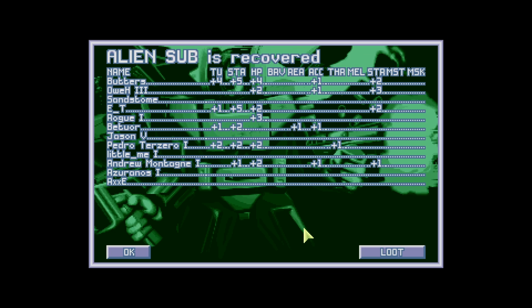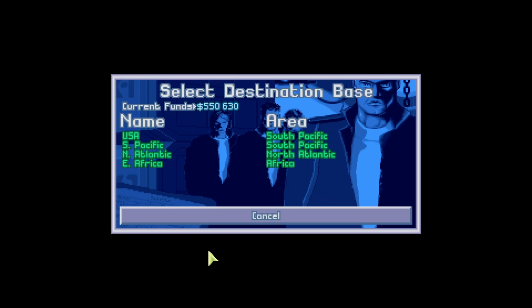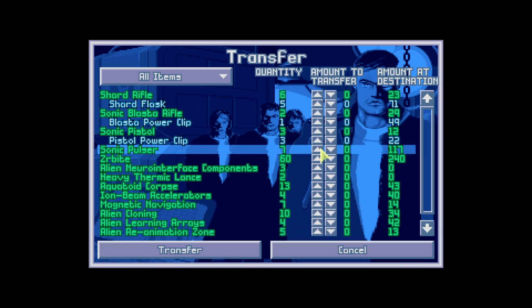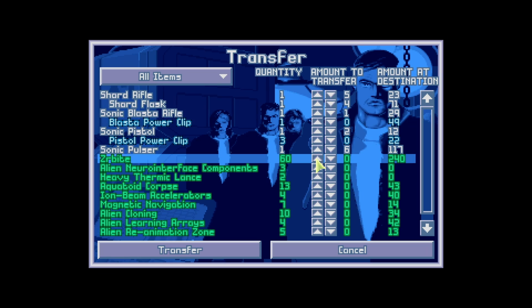Anything outstanding? Not really. A nice bit of stamina for ET and Butters. I guess 4 health for Butters, 4 timeliness for Butters. That's pretty good. I'll take that. And notable weapons? Not a whole lot. I mean, 7 pulsers. I'll take that. We'll transfer off to USA though, the pulsers, the sonic stuff, keeping 1 for research of course, the shard things as well, same deal.